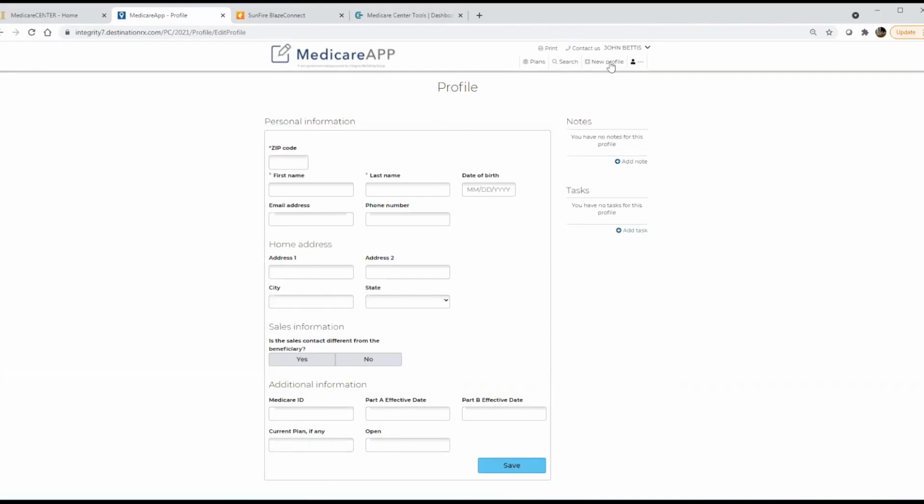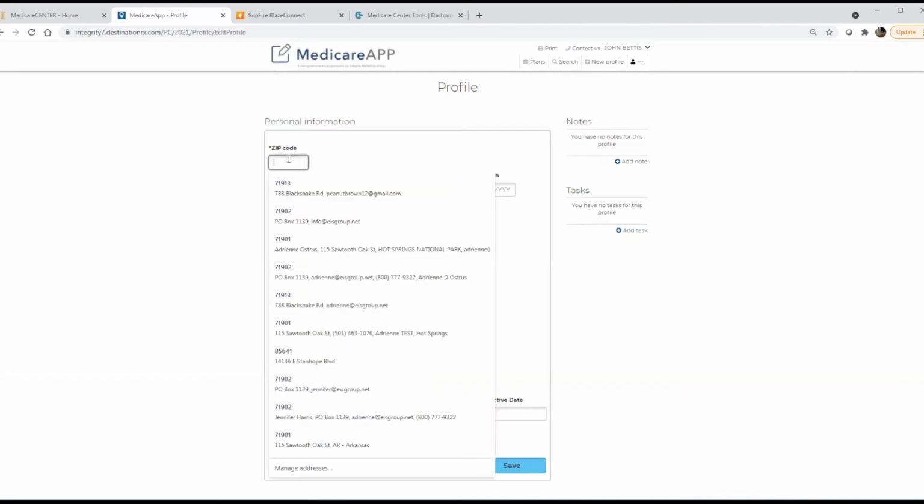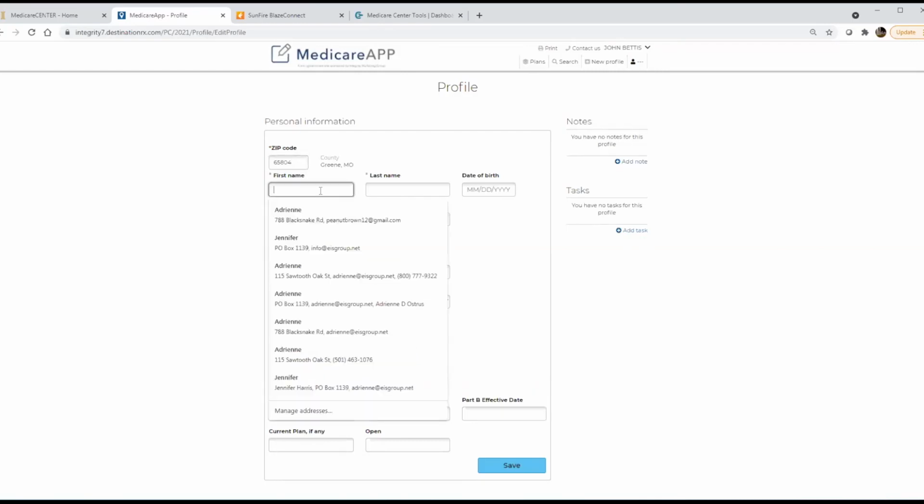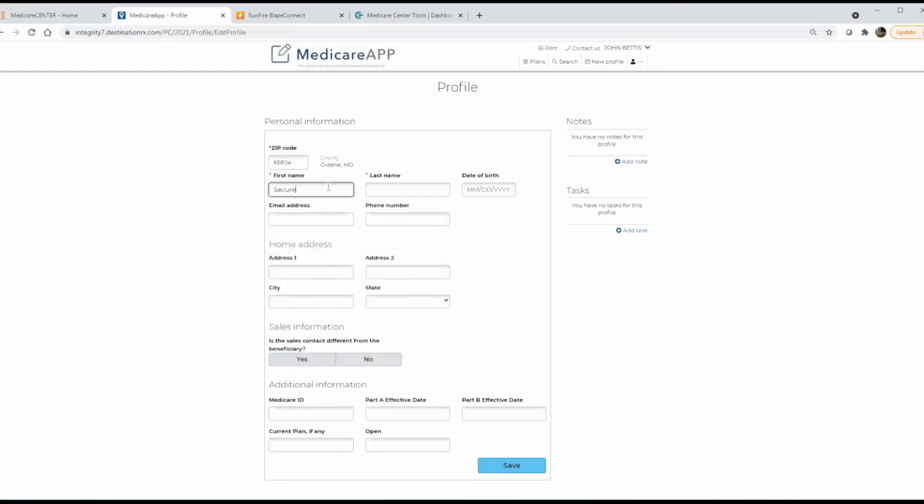Once you hit new profile, this is what it's going to look like. And you'll notice that the first three fields are the only required ones. So I'm going to go ahead and use Secure's information because that's where the majority of you are. You'll see it automatically popped up the county. If there was more than one county, it would pop up the option for you to choose. I'm going to go ahead and fill out this information, that way I can show you how it auto-populates into the application.